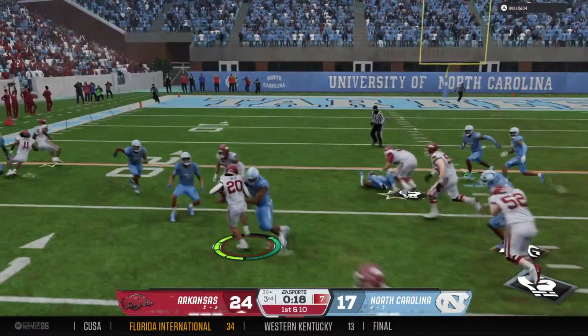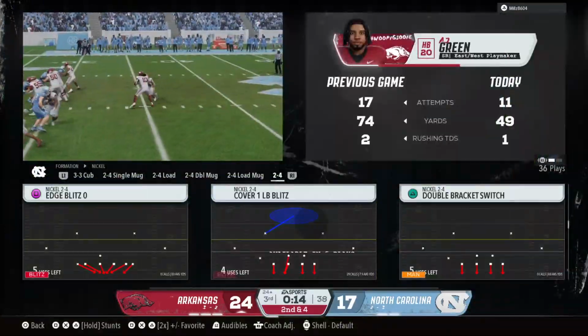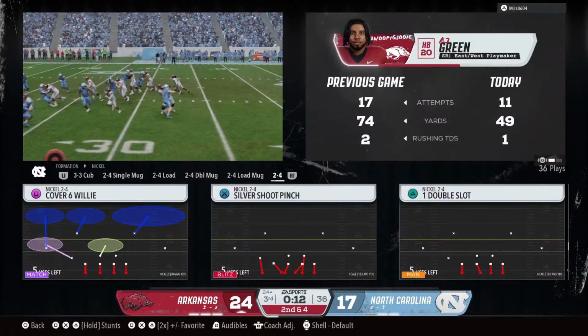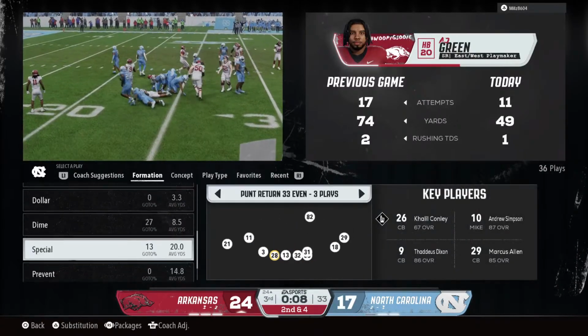Out of the shotgun, they go to the ground. They make the stop inside the 25, working closer to that red zone, a gain of 6. Line of scrimmage will be the 24.